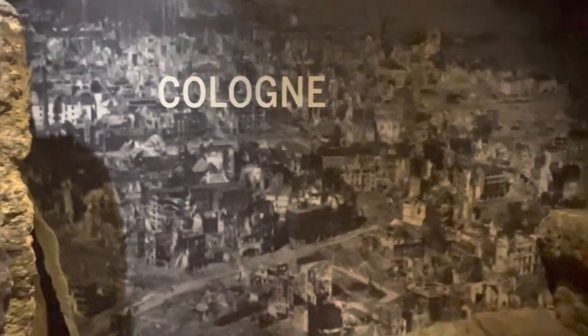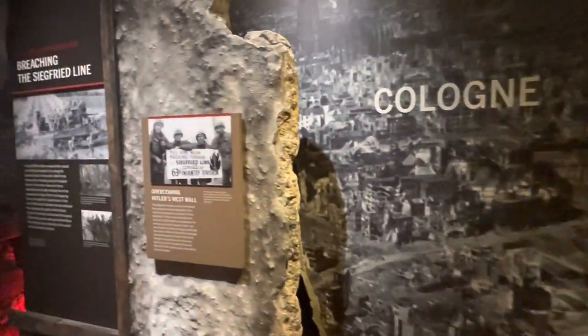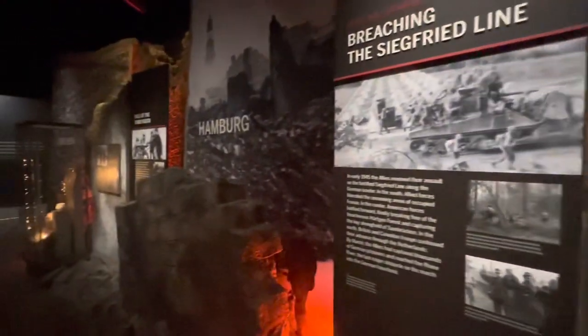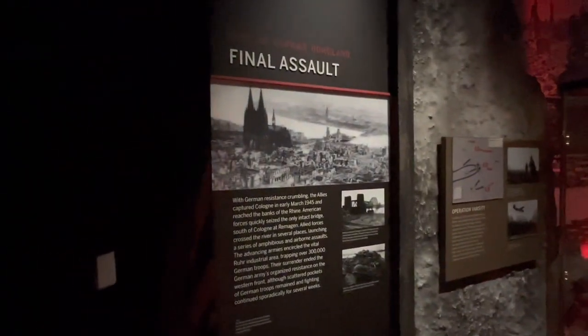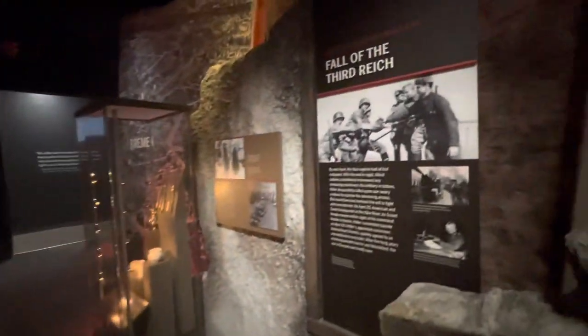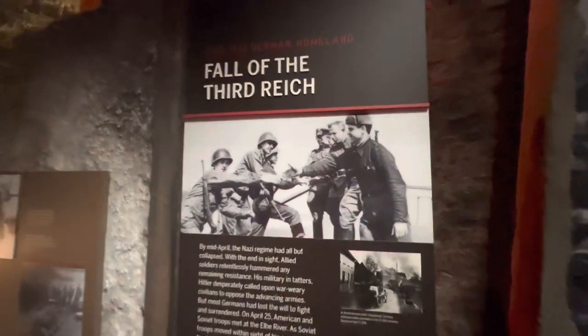Days later, German General Alfred Jodl meets with military leaders in the States and United Kingdom and signs a document of unconditional surrender to all the Allied powers. The war in Europe is over. Allied soldiers, relieved, celebrate the end of the killing. The Nazis' dream of a thousand-year Reich is finished.